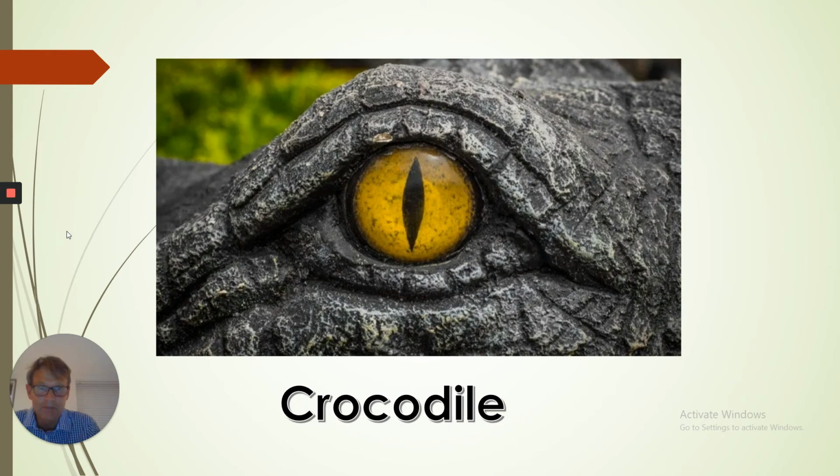First one's a crocodile. If you had alligator, that's fine. So crocodile or alligator if you want to. That's one of its eyes, and it looks very scary.